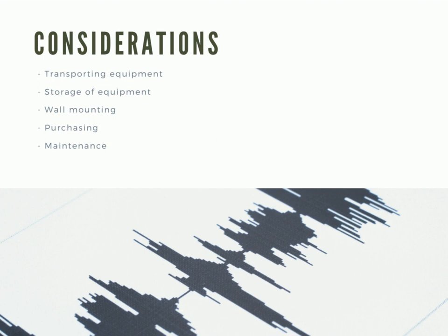you would have to put it together at the beginning of each class and then take it down at the end of each class. As such, you could consider the storage of the equipment. You could leave it if it's always being used in the same building. You could leave it in that one main building in a locked closet or cabinet or janitor's room or IT room or accessibility office, and then bring it out prior to the class and set it up.